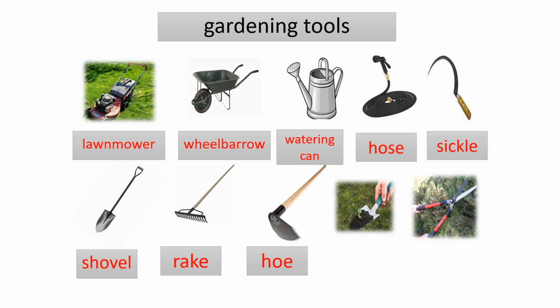Alright, next one is something like a shovel, but it's small. You use your hand to hold it. This is called a trowel. And this one you use to trim the branches, trim the bushes. It's like a big pair of scissors. It's called shears, right? We call them a pair of shears.